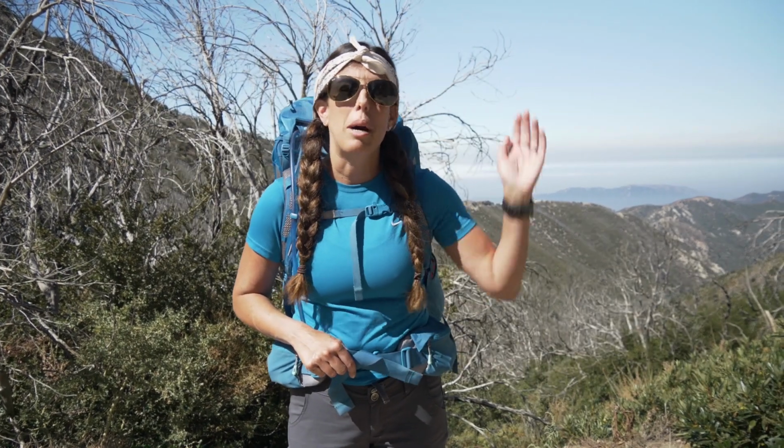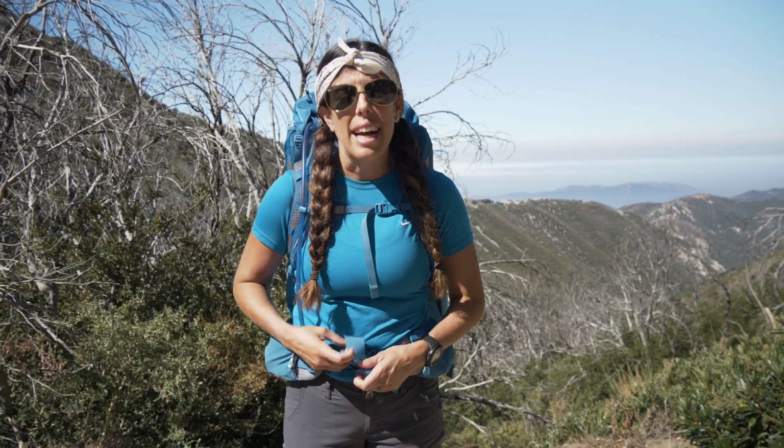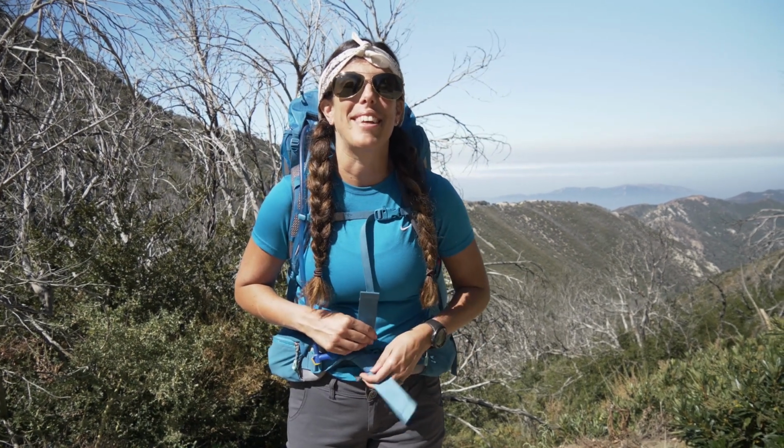Different peaks, which is fun to go up and down, and we are staying the night actually at Mount Lowe, so we're super excited about it.